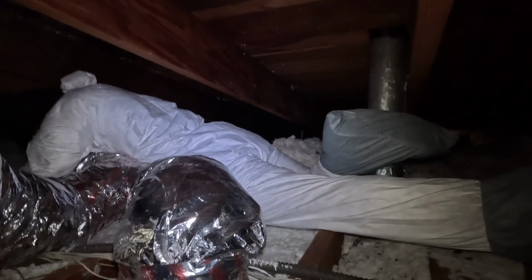It's absolutely not right. This is what it takes right here, getting in the deepest, darkest corners of attic and crawl spaces to get to the source. And having the right equipment, the right skill set, all makes a difference in solving an issue.